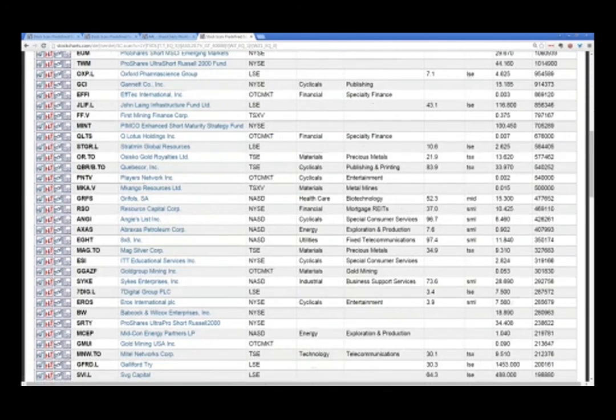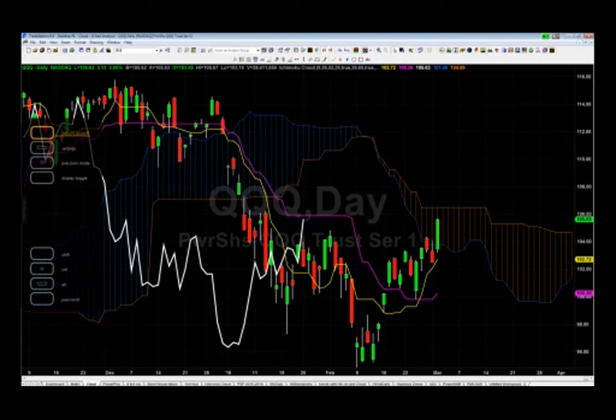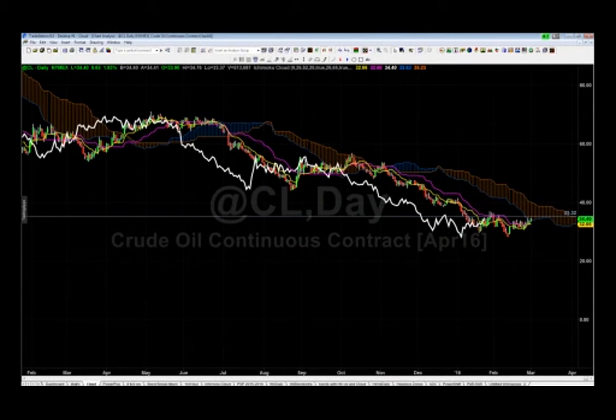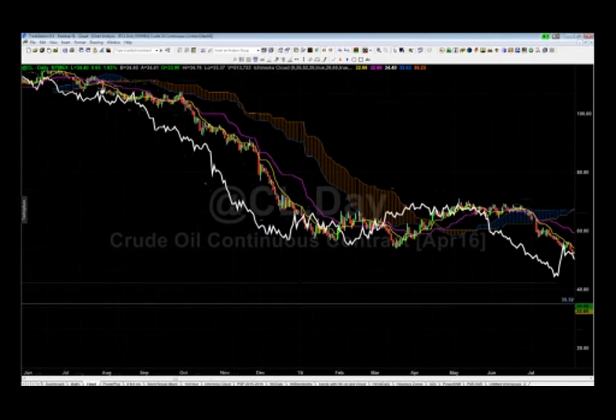Here's why that's so important and why we scan for that. If you look for, say, crude oil, okay? Now look at this massive downtrend. Notice what happens. When it breaks below the cloud, it's going to continue below the cloud. If it closes above the cloud, it's going to continue above the cloud for the most part. Now here's one where it went above, and then it crossed back through. Notice all of this. Sell signal, massive downtrend.